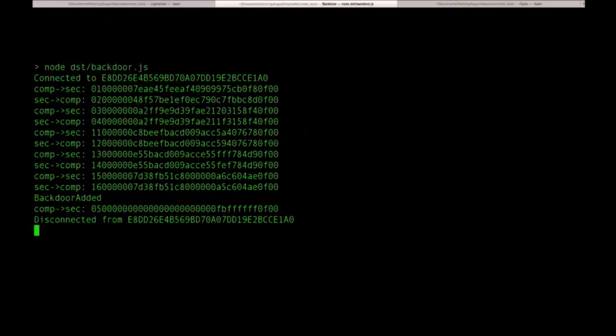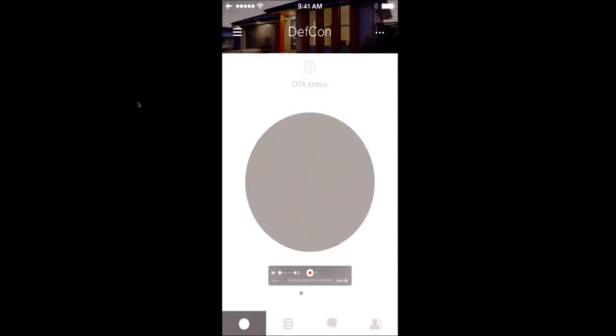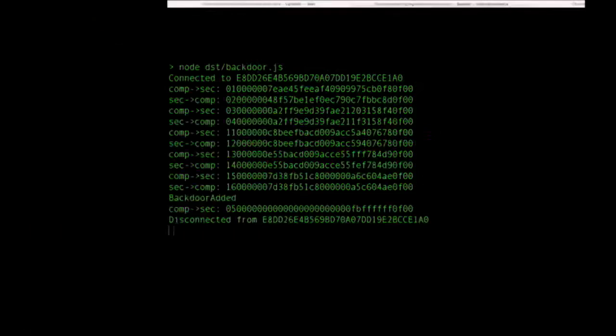Okay, so Atwood's law is in play here. Anything that can be written in JavaScript will eventually be written in JavaScript. So I figure if we're going to attack hardware, we might as well write the exploits in JavaScript. So we can see the results here. It connected to the lock, added a backdoor, and then disconnected from the lock. And if we go back to the other screen, we still haven't been notified that anything has happened.